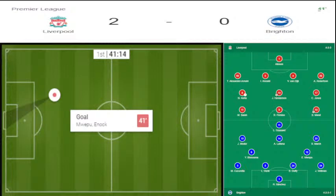Back to Enoch Mwepu! Oh my goodness, Enoch Mwepu with an absolute beauty, his second of the season, his second in 2 games, and from the right hand side he took a look and chipped it audaciously and wonderfully over Becker into the top corner. What a strike from Mwepu. It's Liverpool 2, Brighton 1.